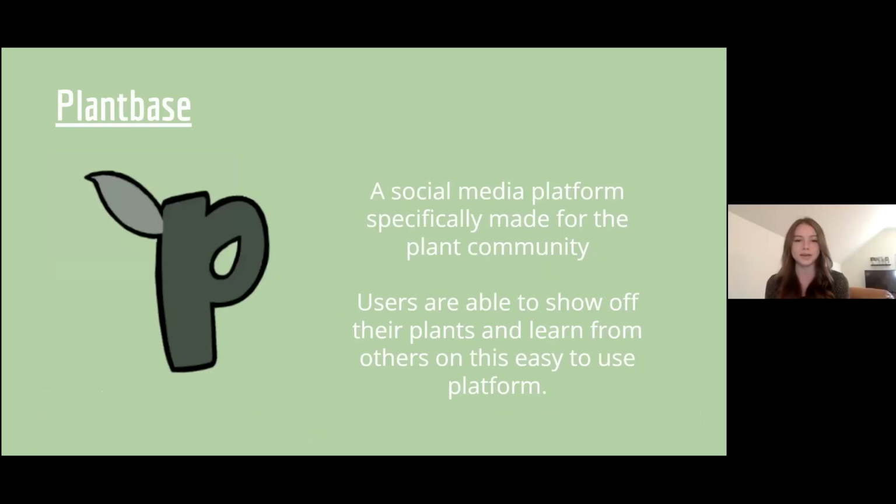So a little bit about our application. Plant-Base is a social media platform specifically made for the plant community. Users are able to show off their plants and learn from others on this easy-to-use platform.